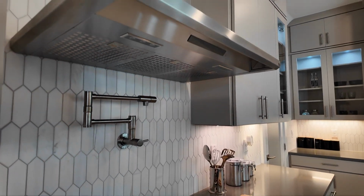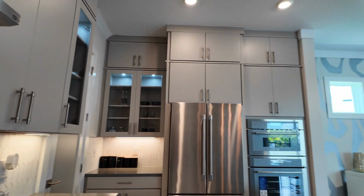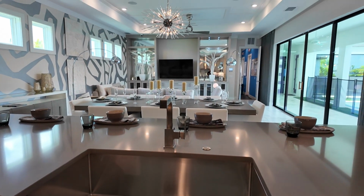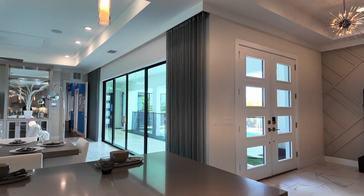I love that pot filler. That backsplash is pretty cool. And this is also a gas community as well. We don't often see a lot of gas communities in Tampa Bay. I love those large windows on the left side of the home. They allow a lot of natural light, but still give you a decent amount of privacy as well.